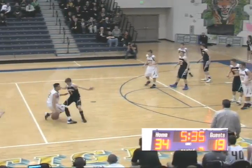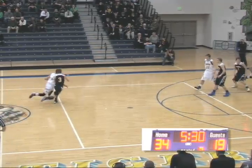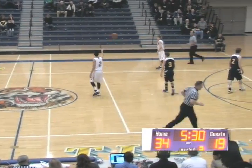Doesn't have necessarily the biggest build, but no, he's quick. He's got that first quick step, and that'll lead to some nice things at the rim. And now he's called for the push foul on Bailey. How else do you guard Bailey? I mean, if you're Travis Jensen, you got to try to body him up because he's quicker than you, Scott.